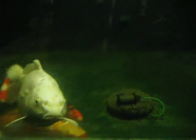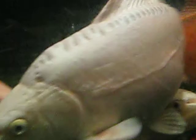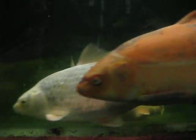Now, I've seen some ulcers in pictures that look like that. I don't think it's an ulcer, I think it's carp pox, because there's another fish in there that has carp pox. In fact, that big yellow koi coming towards me right now, he used to have carp pox years ago, and he lost it completely. It completely left him, or her, I think it's a she, and she's perfectly okay now.